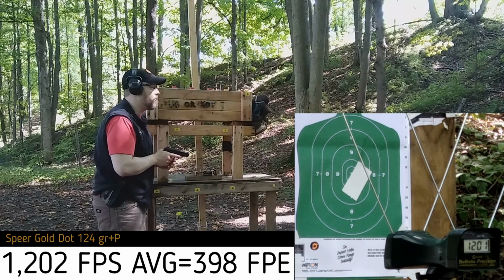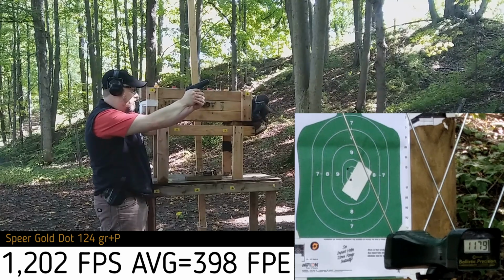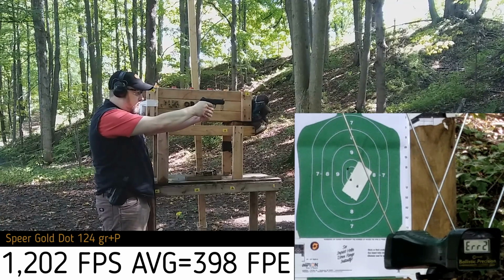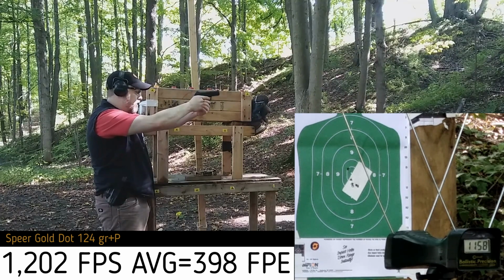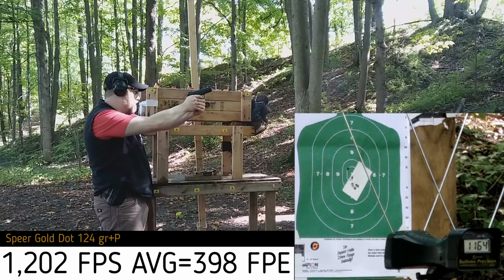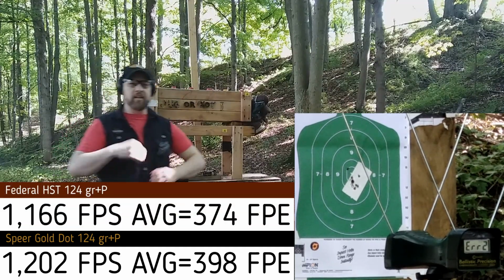Federal HST, we'll see what we get for velocity and accuracy. 1166, 1179, 1155, 1154, 1182, 1158, 1164, 1151, 1160, 1178. So we're not getting those really high-end numbers.